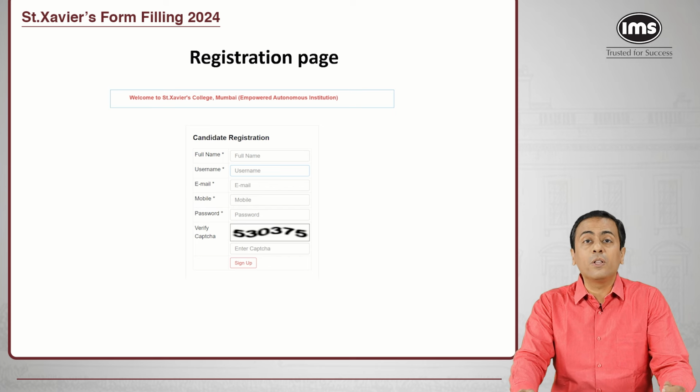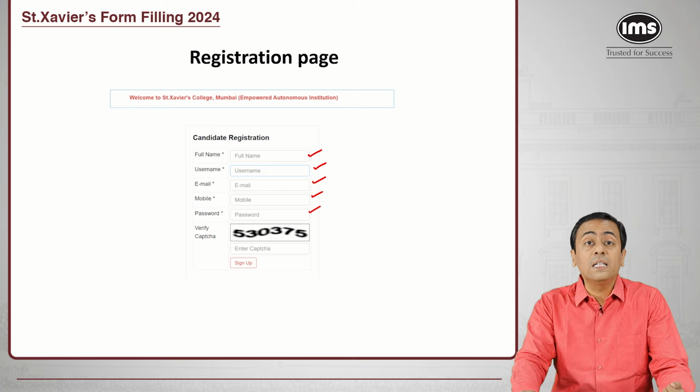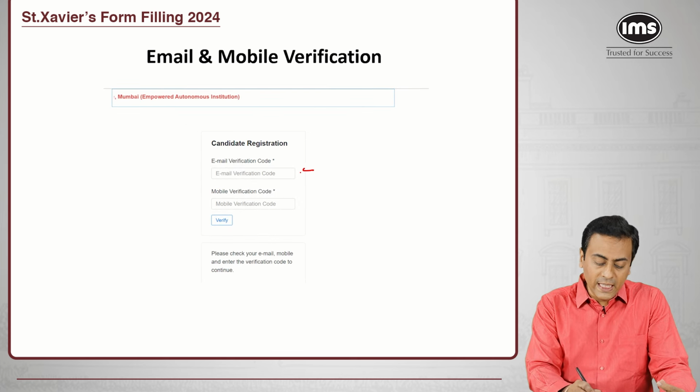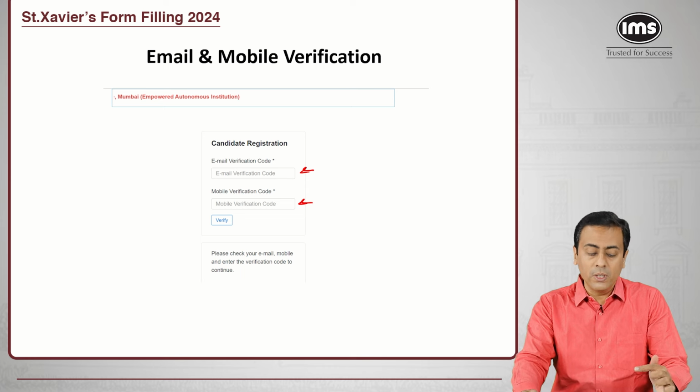Now, once you click on that register link, it will ask you to fill your name, username, email ID, mobile number, password and the CAPTCHA. And after that, we need to click on sign up. The moment we click on sign up, they will send you an email verification code as well as a mobile verification code. Please go to the email ID and get your email verification code, and you will get a code on the mobile also. Submit the code and verify it.